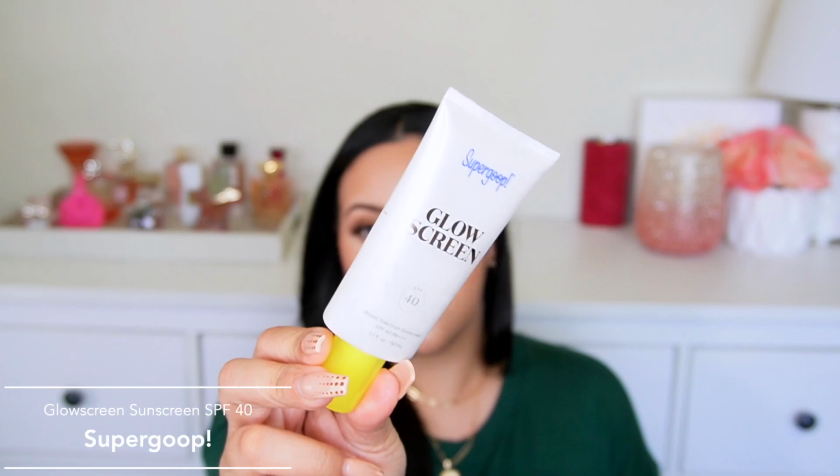So now we're going to talk about makeup, and the first thing I want to talk about is the importance of using a sunscreen, which I'm saying to myself as well because I don't wear it every day, and I should. It prevents any sunspots, aging. It's just really good for you. And my favorite sunscreen that I have been loving is this Super Goop Glow Screen. So this is how it looks.